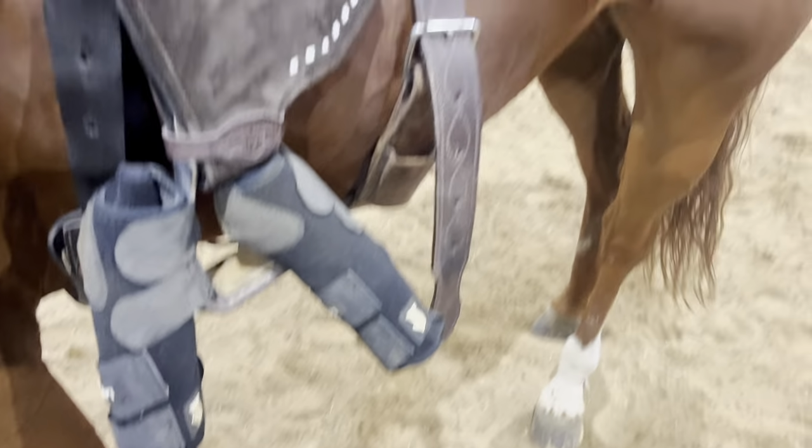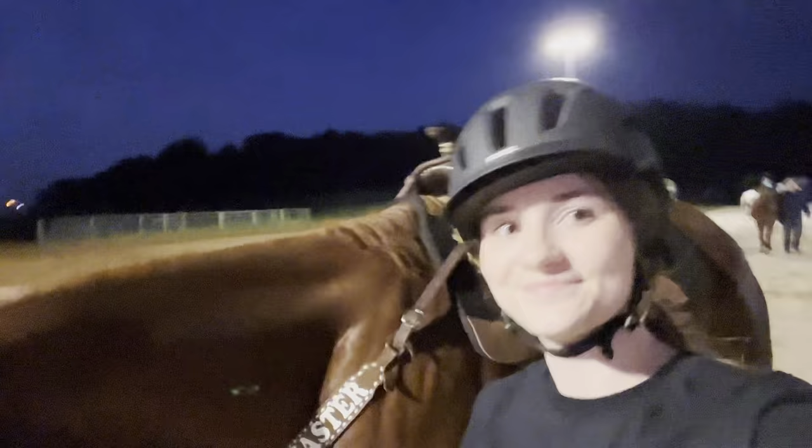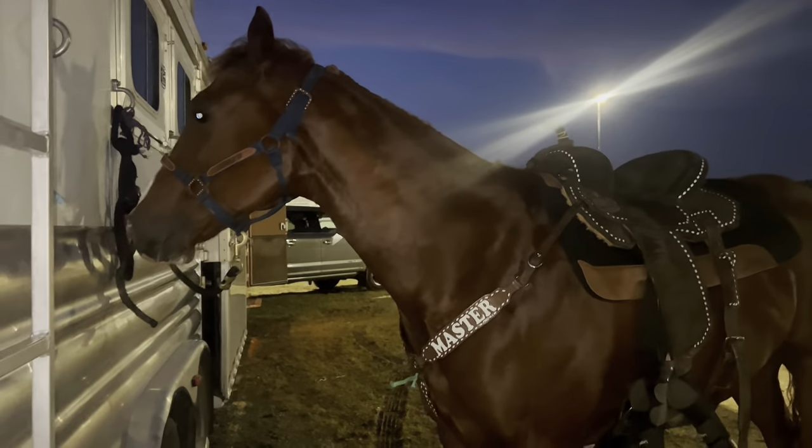While I watched and waited for the tractor to come in so we could make an escape, I got all of his boots off and loosened the saddle immediately following our run. Now I'm taking him back to the trailer to untack him and get him some water. And of course he gets a treat because he did amazing.